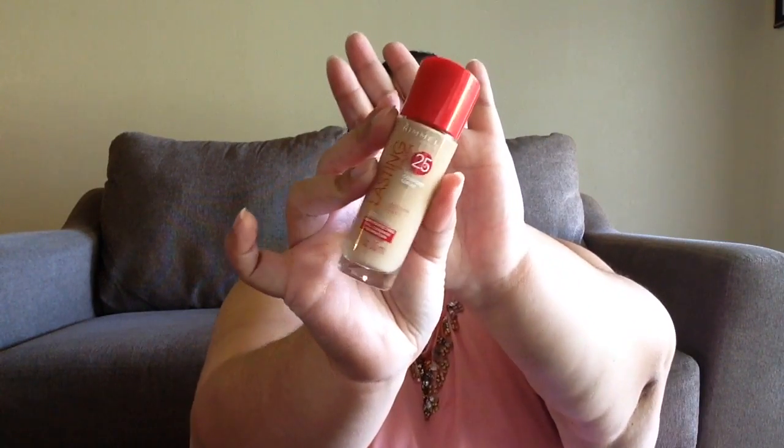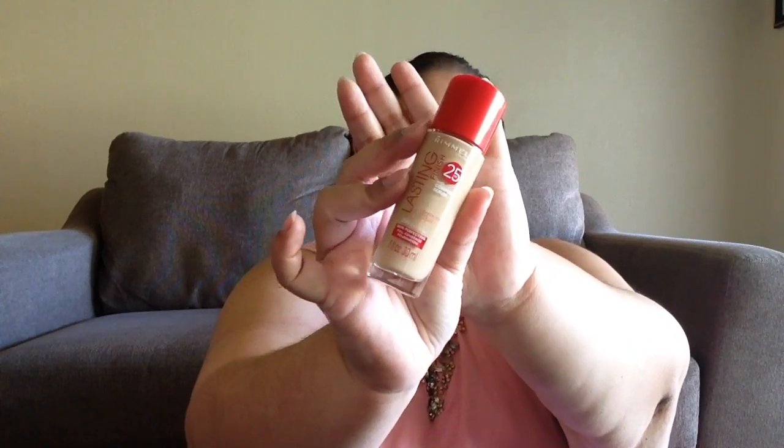Okay. The other thing that I wanted to try, it's the Rimmel Lasting Finish 25 Hour Foundation. I got the color Soft Beige. It looks like it's going to work for my skin tone. I'm definitely looking forward to trying this to see if it actually lasts throughout the day. Again, this says that it's sweat, heat, humidity, and transfer proof for up to 25 hours. So I'm going to be giving that a try, see if it's true. I'll let you guys know, okay?